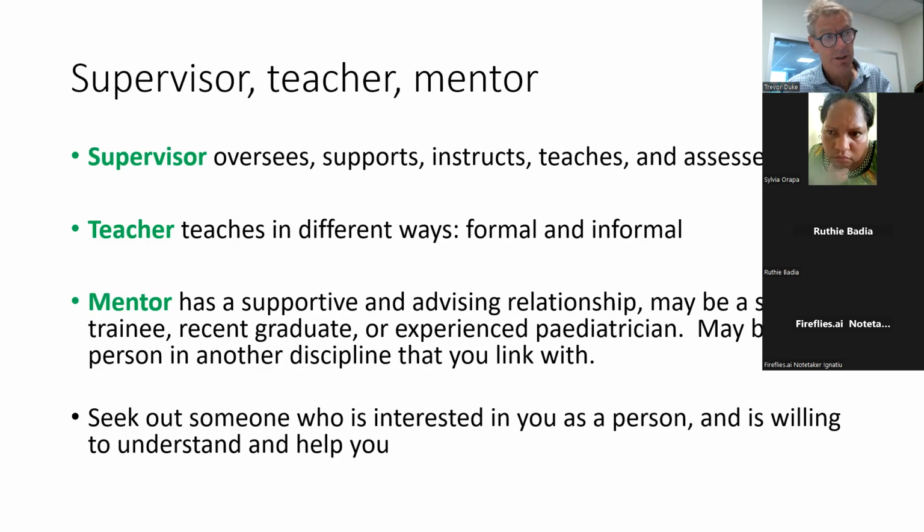This is very important. A supervisor is often your teacher. They teach you in different ways, in formal and informal ways. I also think you need to have a mentor as well. It's a bit different to a supervisor who fills in the paperwork and helps assess you and supervises your clinical performance, etc. Supervises your clinical decisions and that sort of thing. A mentor is a bit more supportive and advisory, and it may be your supervisor. It could be an experienced pediatrician who's your supervisor.